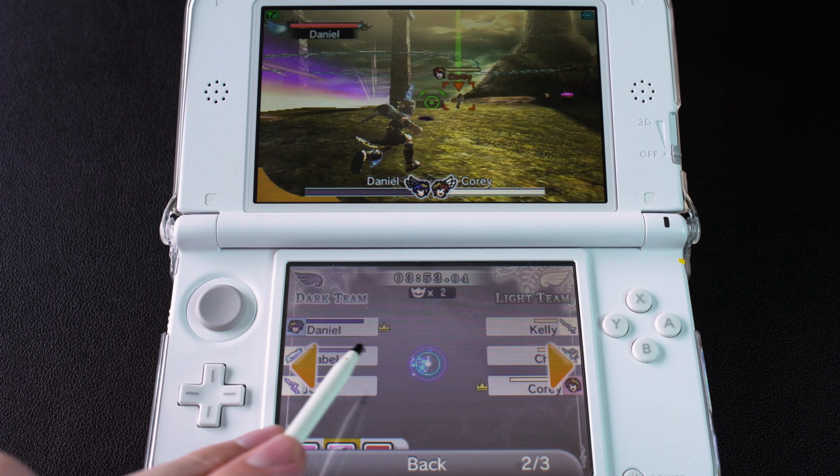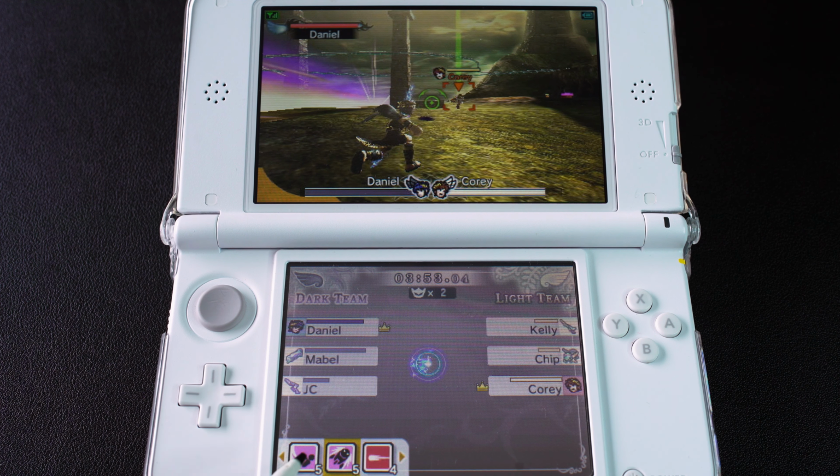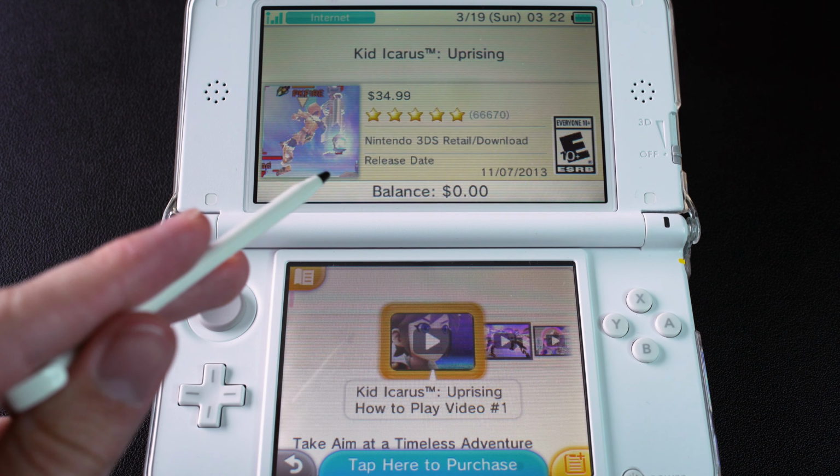I don't have a new 3DS, so it might be a little bit cumbersome to work with the controls with one analog stick, but I do have an iPad stand that I'm going to plan to use alongside this game, so I can actually have the 3DS stand up on something.